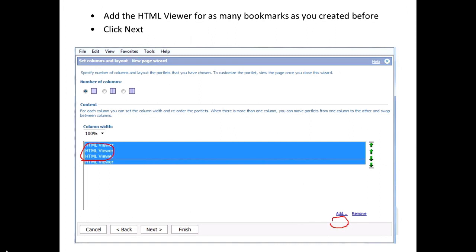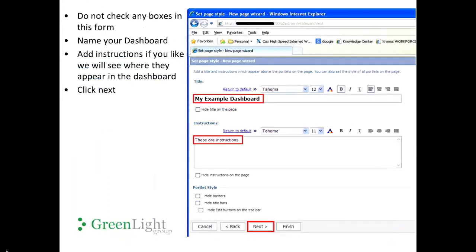At that point, we just click next, and we'll go to the next part of our wizard. We give the dashboard a name. So we have my example dashboard, and instructions. We'll just put "these are instructions here" so you can see where that shows up when we look at the dashboard.